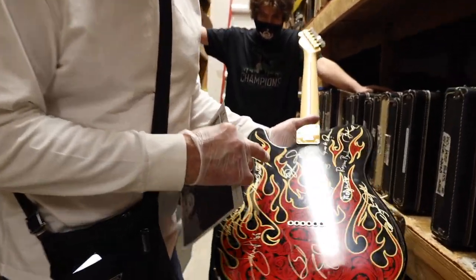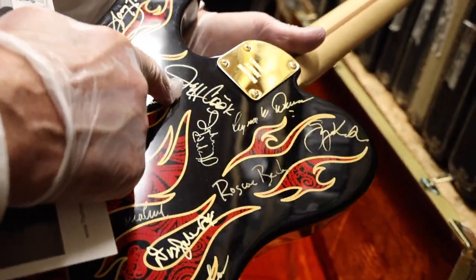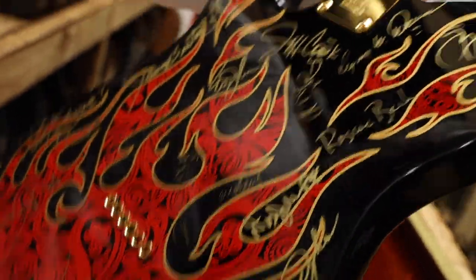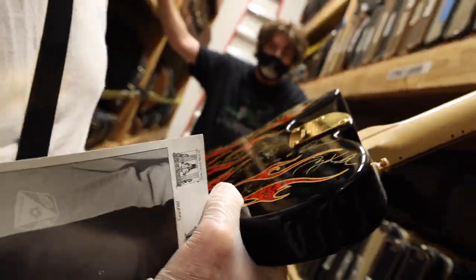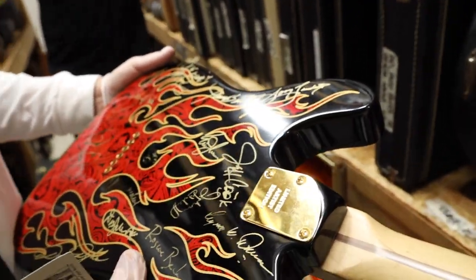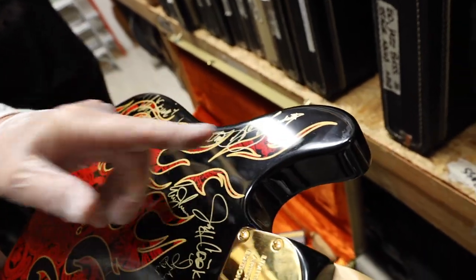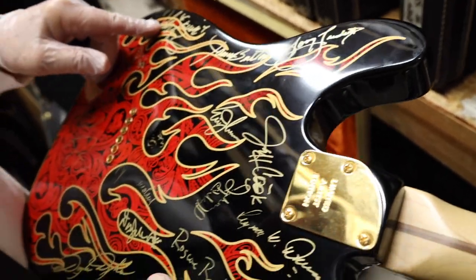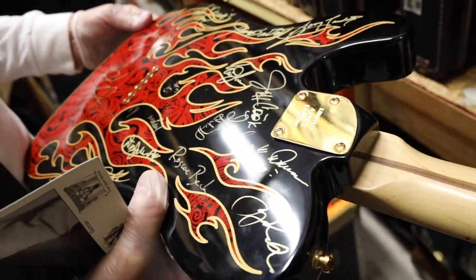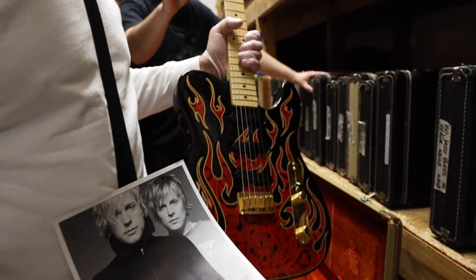This is signed by all kinds of people, like this is Roscoe Beck, this is Jeff Cook from Alabama. There's James. James signed the back of this. It's hard to read all these names on here. This is James, right here. Sonny Landreth. I think that's Marty Stewart, but I'm not 100% sure. Anyhow, Doyle Dykes. So a lot of people signed this at this event.